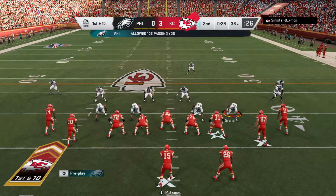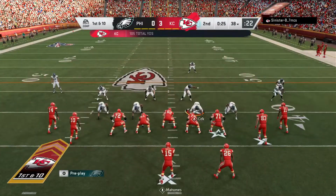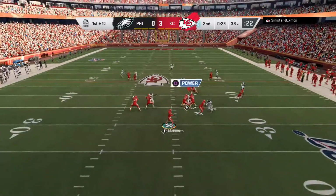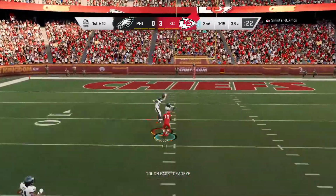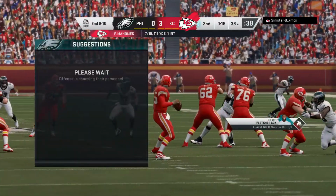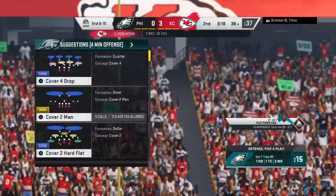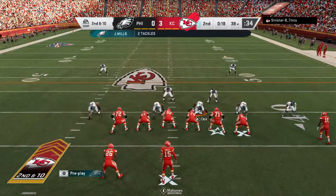Nice play for Kansas City, picking up the first 18 yards that time. Mahomes now on first down. He's going to look deep down the field. And nearly picked off there, almost intercepted. Instead, second down. Well, nearly another interception there. That would have been two drives in a row.